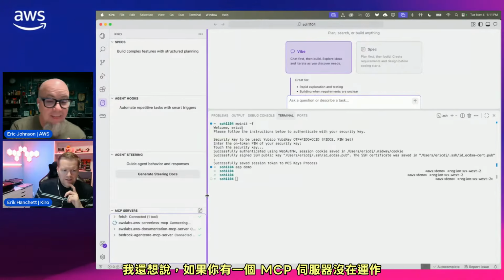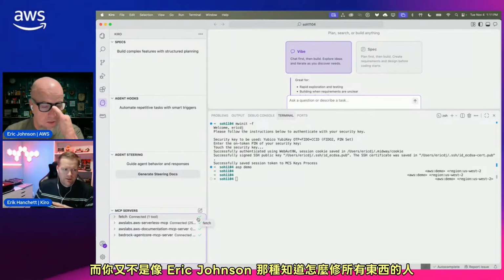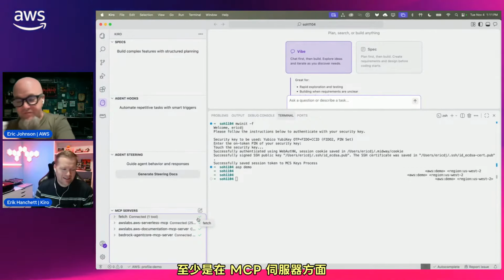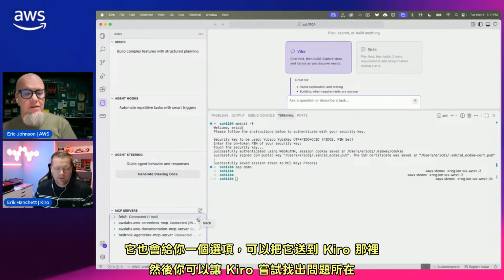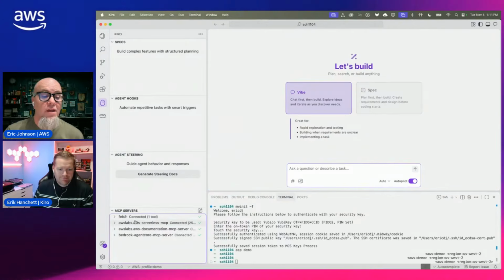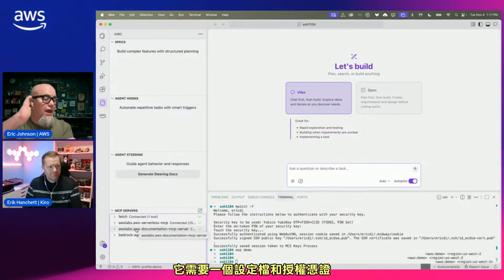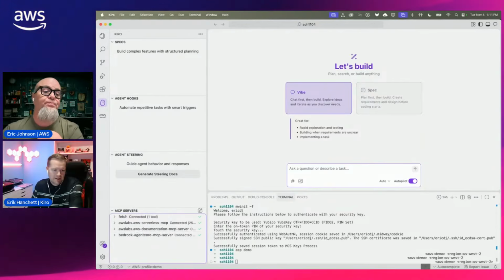A nice thing too is if you have an MCP server that's not working, and you're not Eric Johnson who knows how to fix everything, at least an MCP server, it'll give you an option to bring it to Kiro, and then you can have Kiro try to figure out what the problem is. That's right. It can tell you exactly what's going on. The thing about this particular configuration is it wants a profile and an authorization on that. So that's super helpful. Okay.